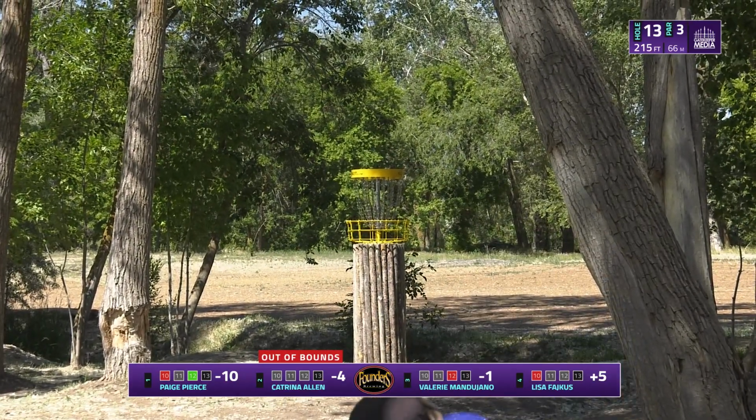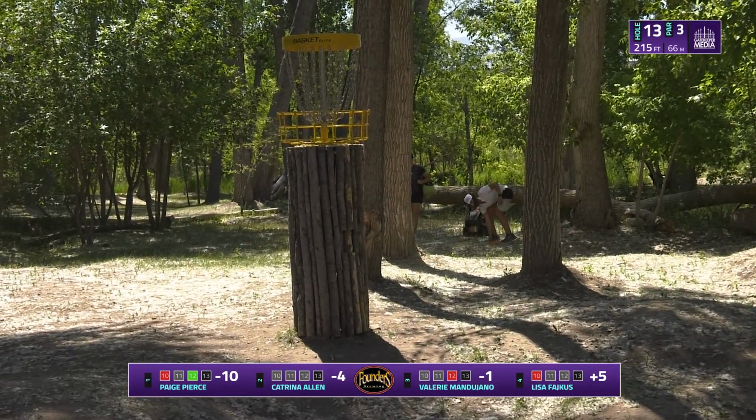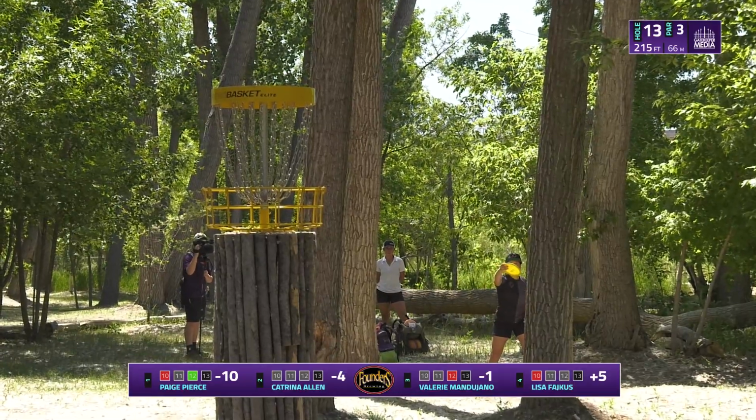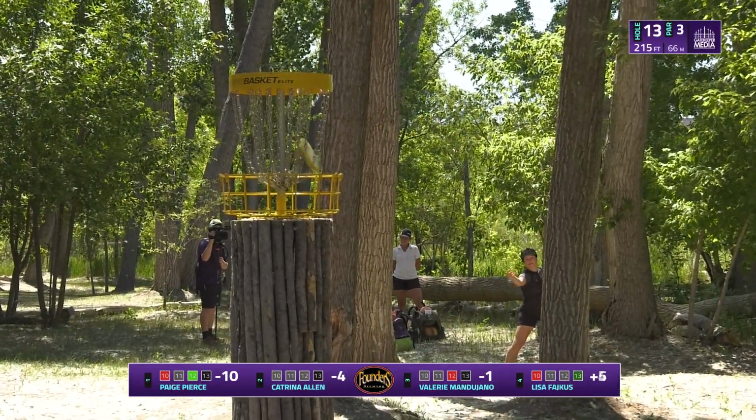Oh no, it might be in the water. Low left. That is the risk of going for this elevated putt with the water behind. And it's one of those strategic choices you make.